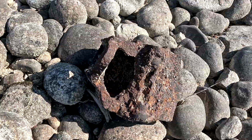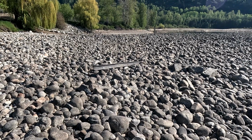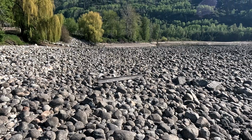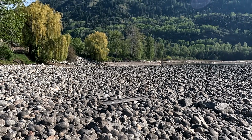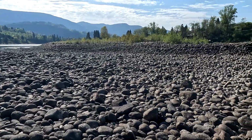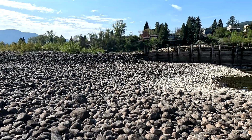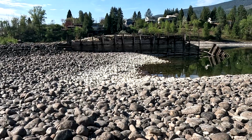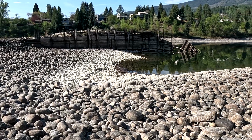That's really sweet. There's some more cement blocks on the side of the trail over there. Yeah, I see some down that way, pillars there. We're at the other side of the bridge now. I'm glad the water's so low because otherwise we'd just get to see it from a distance, not actually climb on it.